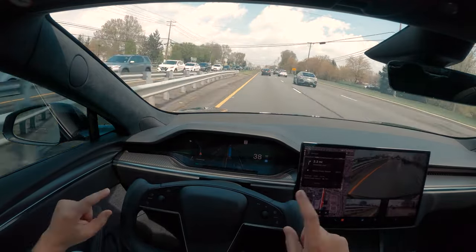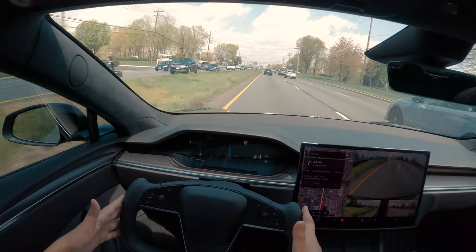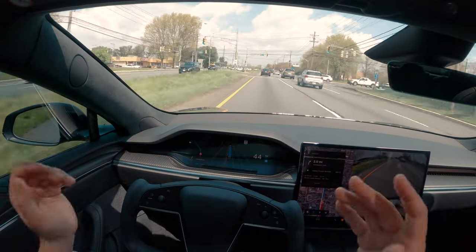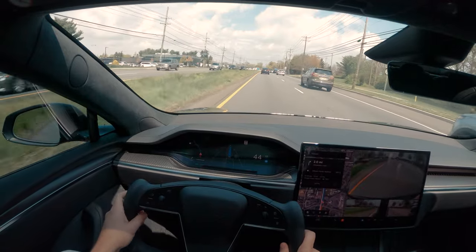And again, as I mentioned in all of my videos, you're still responsible for this feature if you're using it. So make sure that you're paying full attention. Although the car is driving by itself, you should be ready to take over at any point, since this is FSD supervised. So you are the supervisor here.